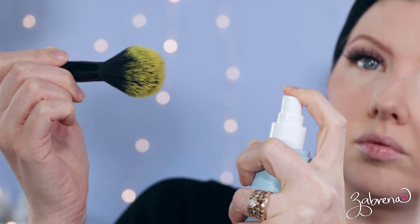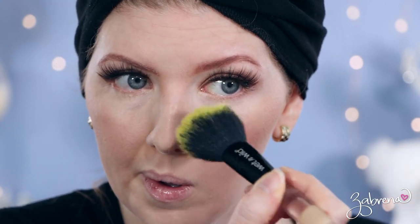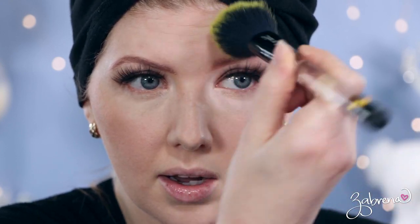I tried to show that in the video, but it didn't really come across because the mist is so fine. Really pleasant to use. I did not notice any scent with it. It dried pretty quickly, and my face looked really great after the initial application. So how did everything wear?